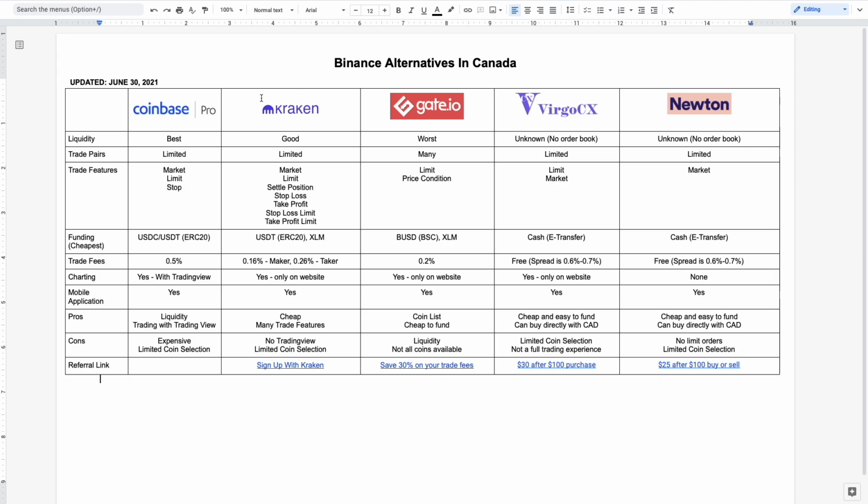So the first 3 over here are more so if you're a somewhat serious trader, whereas these 2 over here, they're more so for just buying and holding. Having said that, let's get started with Coinbase Pro.